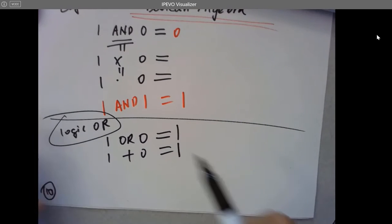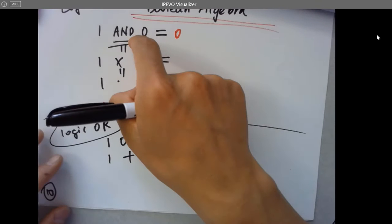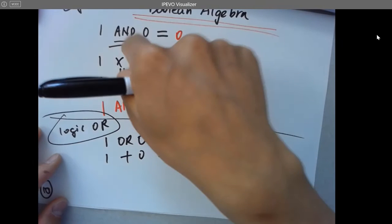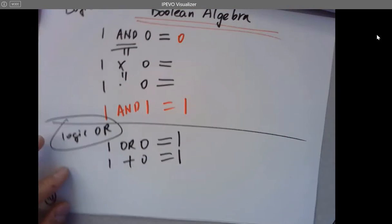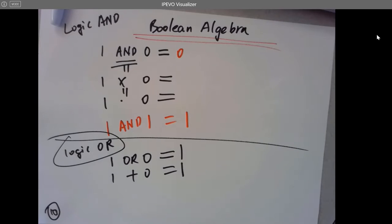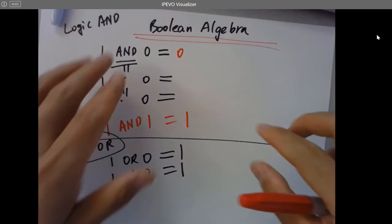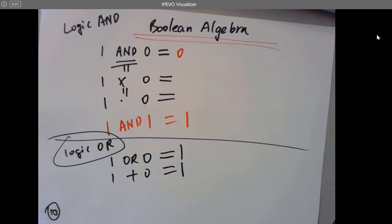And why is this important? Every single operator has a digital circuit, an integrated circuit, supporting that operation. You don't know what's going on inside the computer now. It's built on the IC chip. That's how you design it. However, there's a way to remember it.